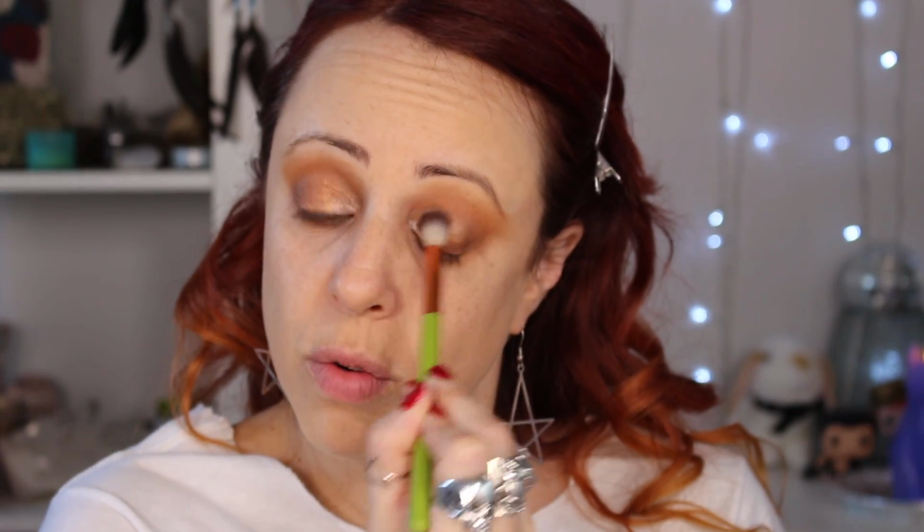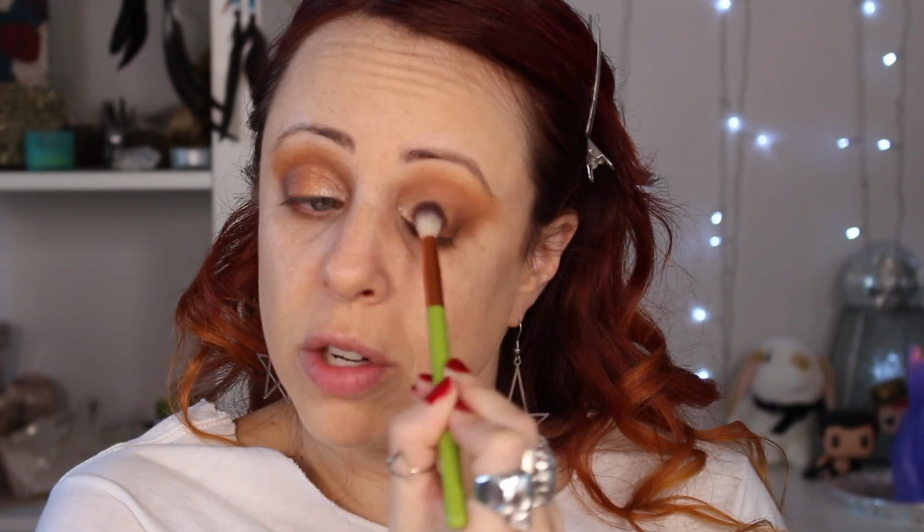Also, I am gonna be doing quite a bit on the cheeks, so I am just gonna take this kind of clean blending brush and just run it over the lid, just to make sure everything is blended out and not too intense, because that bright shade is very intense and it's kind of taken over everything. I didn't mean for it to. One thing to be wary of is that the shimmer almost looks a little chunky at times because it is very shimmery, so just be gentle.